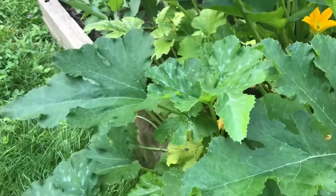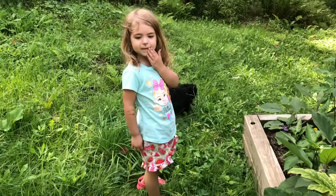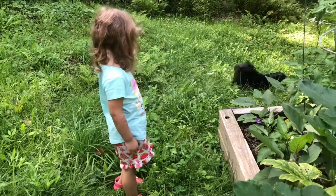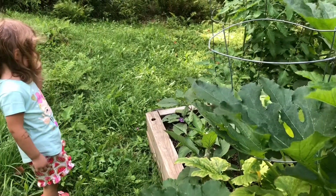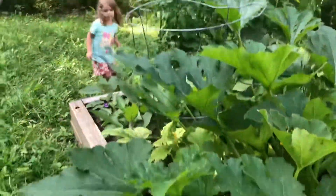Before we start picking today, Kensley and Spike and I, Kensley, say hi. Hi. And Spike, say hi. Hi. Spike, you gotta come over here, buddy. Kens, can you make sure, or is he pooping? I think he's pooping. Let him poop.